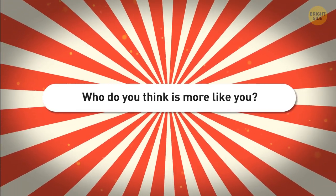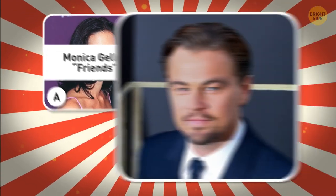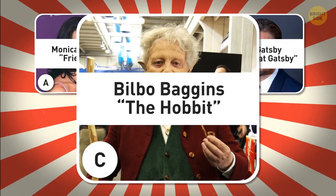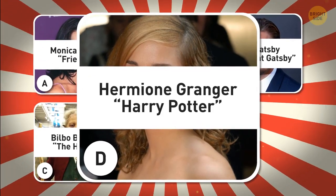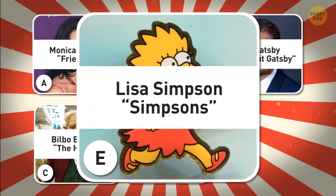Out of these famous fictional characters, who do you think is more like you? A, Monica Geller from Friends. B, Jay Gatsby from The Great Gatsby. C, Bilbo Baggins from The Hobbit. D, Hermione Granger from the Harry Potter franchise. Or is it E, Lisa Simpson from The Simpsons?